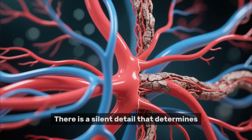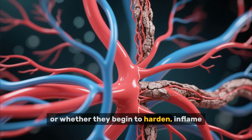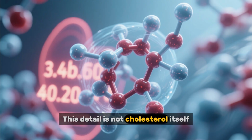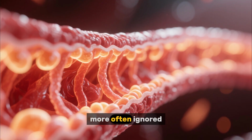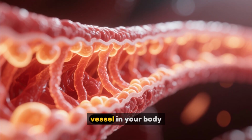There is a silent detail that determines whether your arteries remain open for decades, or whether they begin to harden, inflame, and accumulate plaques that can lead to a heart attack or a stroke without warning. This detail is not cholesterol itself, nor the number that appears on your blood pressure device. It is something much deeper and, for that reason, more often ignored: the integrity of the endothelium, the thin layer that lines every blood vessel in your body.